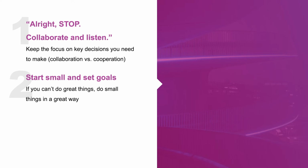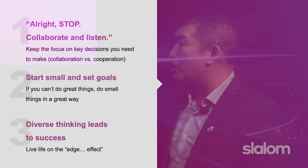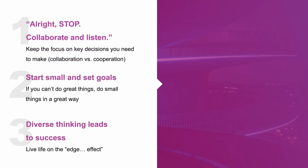I mean, we heard from you guys, like some of you guys are on this journey. It's a long journey. It's not something that can happen overnight. It's a mindset shift. It requires alignment with a lot of people, a lot of functions like HR and IT that we talked about. So just set small goals. And I love this quote: if you can't do great things right now, do small things in a great way. Start small. And then lastly, we talked about the edge effect. Diverse thinking, we have all these studies out there that show the more diversity you have in thought, the more creative of a solution that you can get to help your company avoid all these risks that we had talked about earlier.